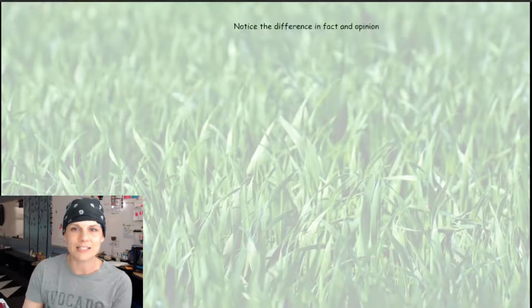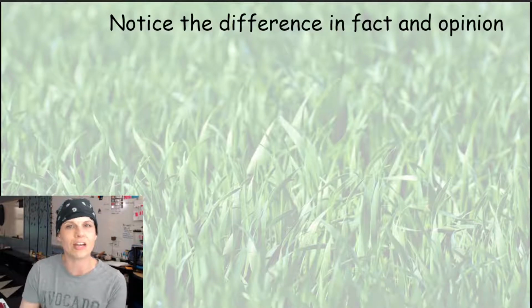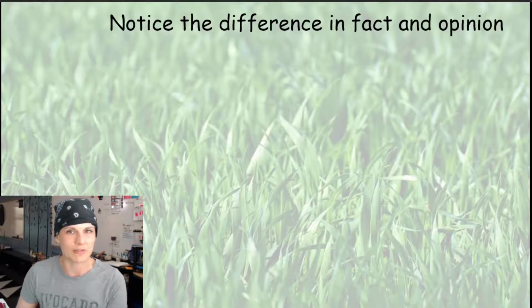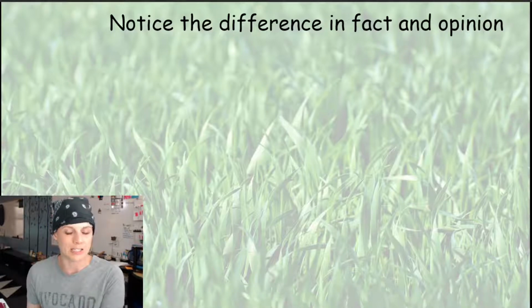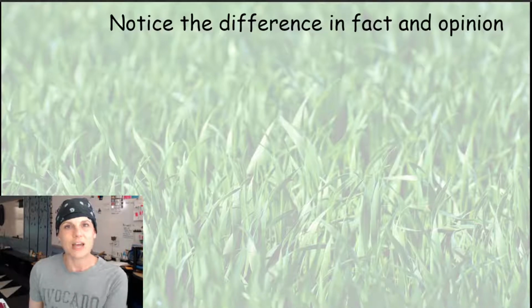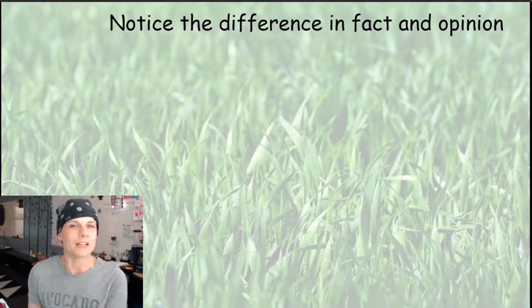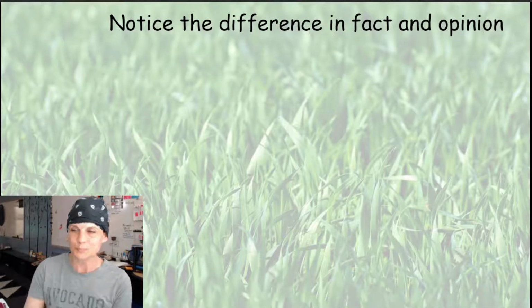For today's lesson, we're going to talk about how you can notice the difference in fact and opinion. And the reason we want to notice the difference between fact and opinion is because if you are reading a book and it seems like it might be an opinion, maybe you could find another source to confirm. Whereas if it's a fact, you can definitely find another source to say, yep, I got the same information here.